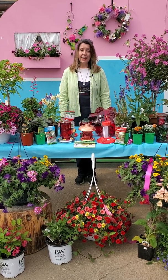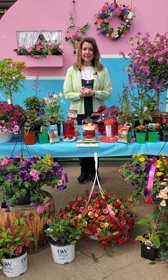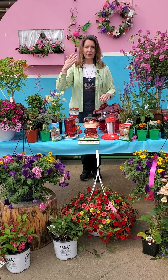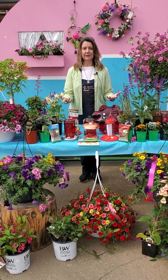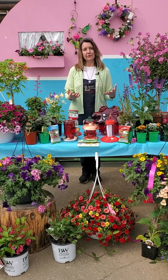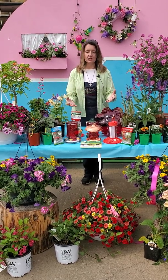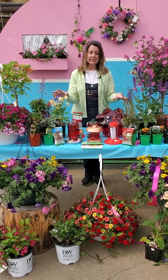And believe it or not, hummingbirds are already starting to move through our area. I had a customer this last week tell me about one that zoomed right in front of her face. And so now is the time to get those hummingbird feeders out. So maybe you've never fed before, or maybe your feeder's getting a little old. So I'm going to show you a few feeders first, and then we'll talk about a few plants.